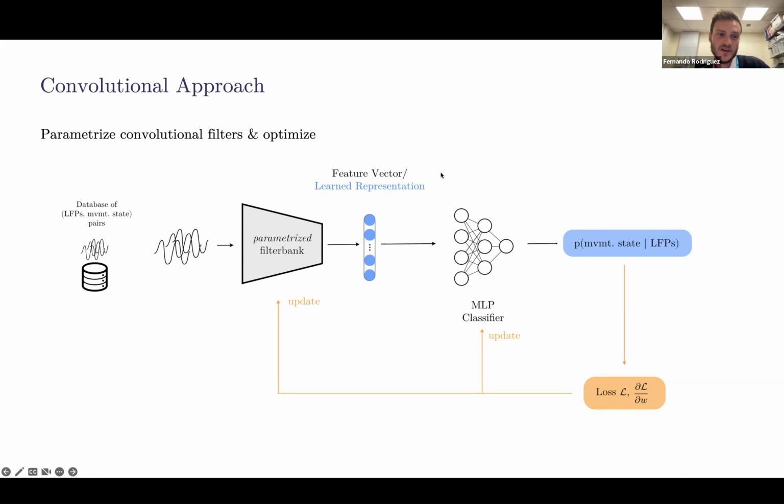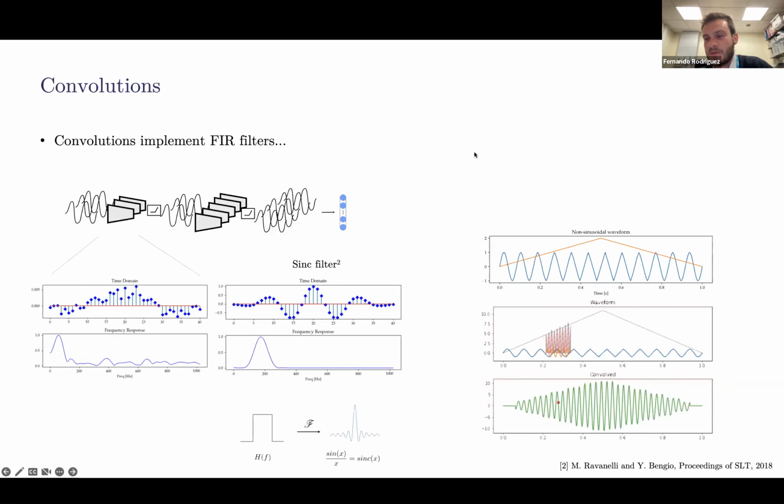How this looks a bit more concretely is, well, this parameterized filter bank can be thought of as a cascade of FIR filters. That's in essence what convolutions are, with a few details here and there, nonlinearities and normalization layers mostly. And you can really think of these filters as having a frequency response and a phase response, the same as any other filter does. And for a subset of the filters, we even constrain the shape of the filter element so as to give us certain properties in terms of frequency.